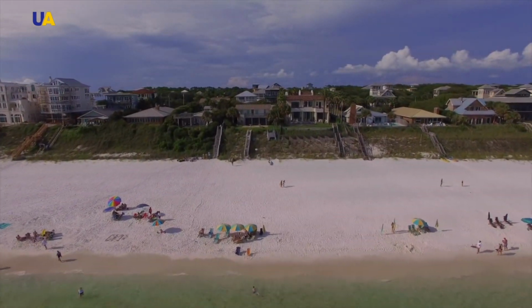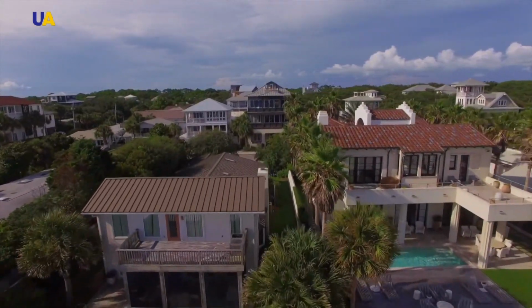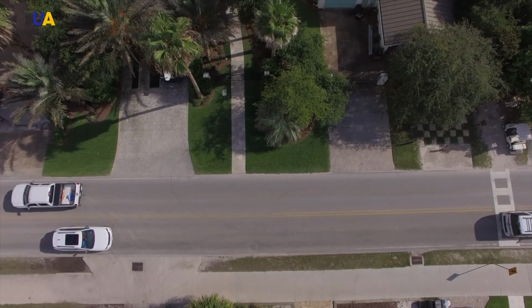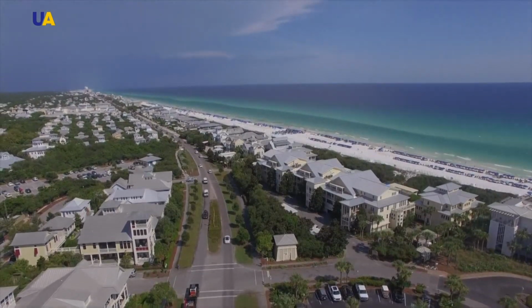Seaside, Florida State, is one of the most famous towns in the world. More precisely, it is an unincorporated community planned by experts. It sounds complicated, but the local slogan explains the concept more clearly. Simple, beautiful life. Seaside was built in the 1980s from scratch in line with the ideas of new urbanism.